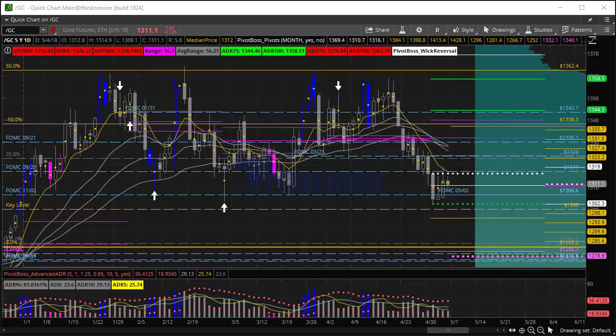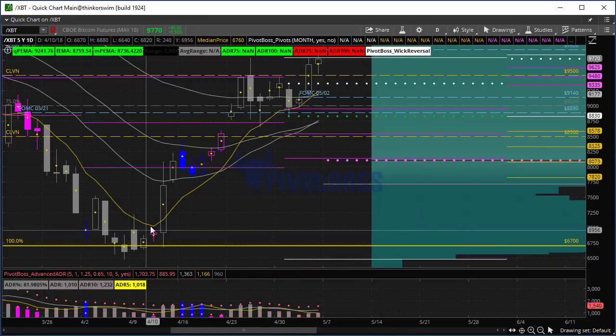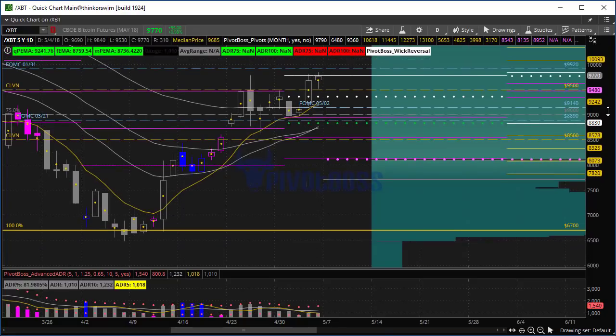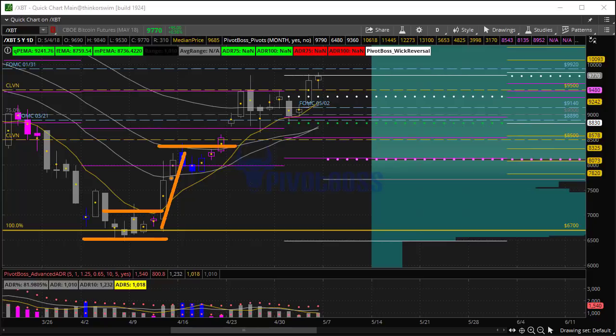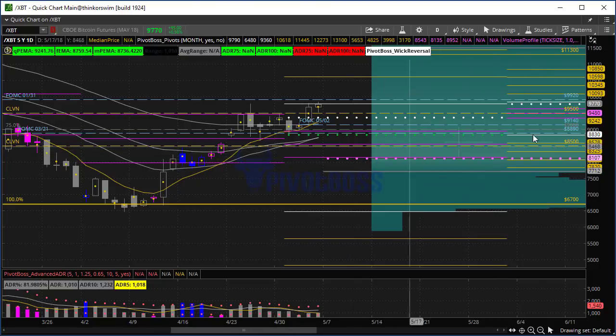All right, lastly here, let's take a look at Bitcoin. If you take a look at Bitcoin over the last few weeks, we've seen quite a rally. We've also seen some compression and expansion. So here's compression, expansion, compression, expansion. We got compression a couple of days ago, and I mentioned that we could be looking at another move or breakout, and we've gotten it to the upside here. You can see this breakout holding above 9,500 today, making it support.